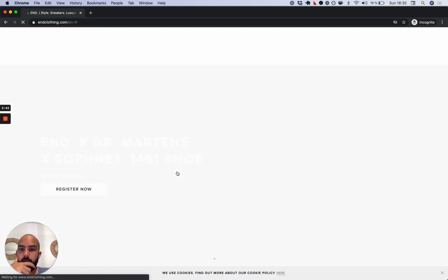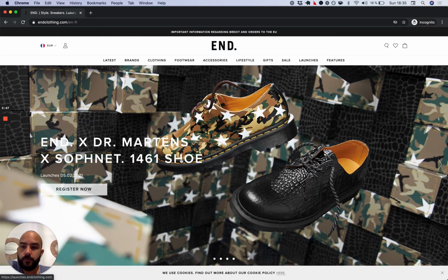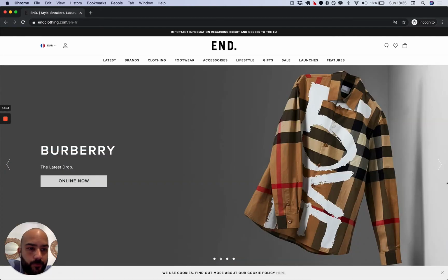That's all right. If I'm getting back to the homepage, I can have access to the collections. So to register now, that's a launch, or otherwise have access to the current collections that are available right now. And if I scroll a bit, you can see that in the above the fold section, what I see is their main collections, and that's all.